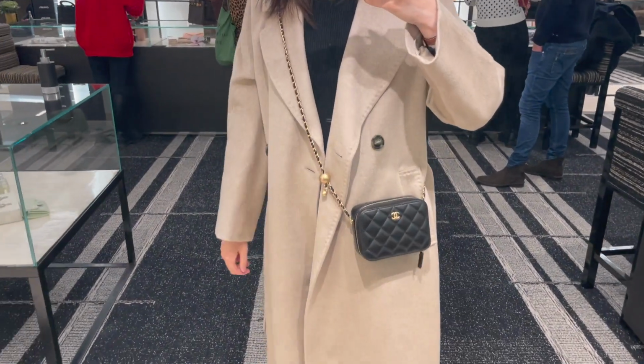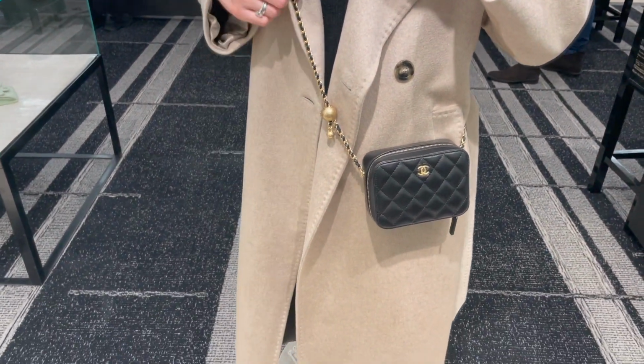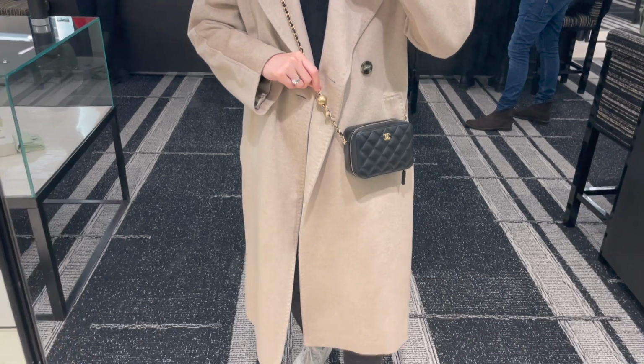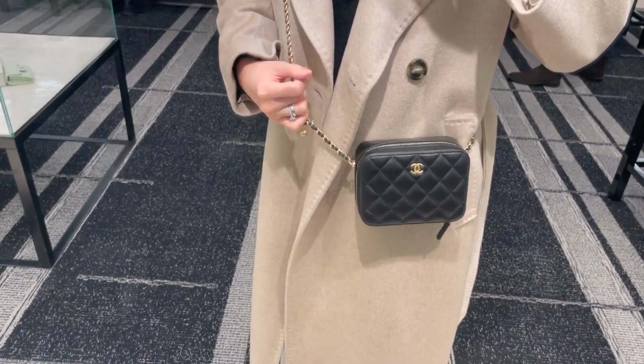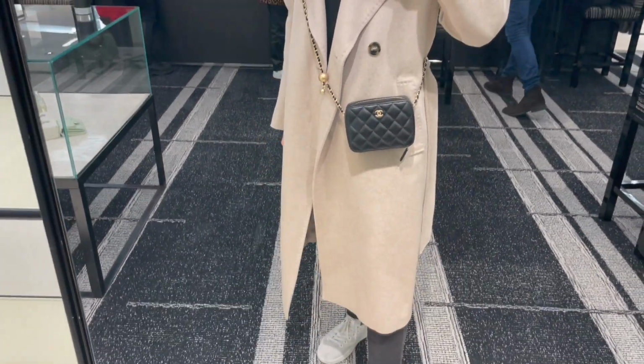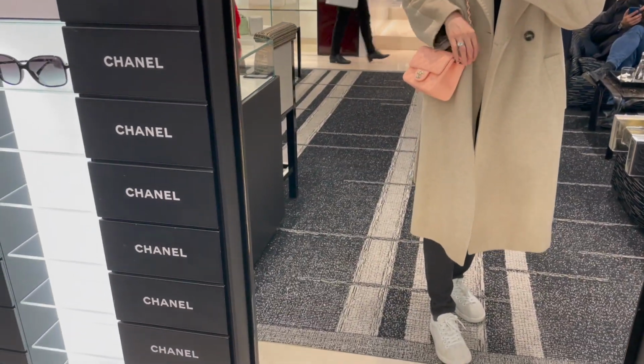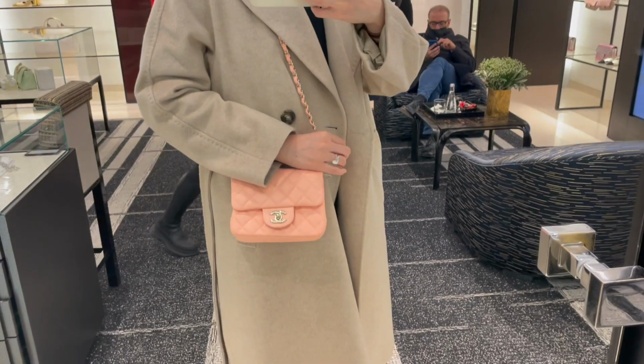After we learned the price difference between the US and Europe, we decided to check out more handbags from Chanel because why not, right? We want to kind of splurge a little bit and spoil ourselves while we're in Paris. If you've been following me for a while, you know I do have quite a few Chanel handbags, all from their classic line. Because I have a rectangular mini, I'm really looking for a square mini.